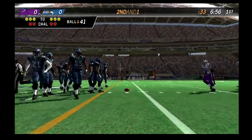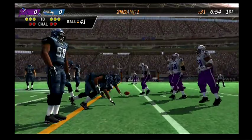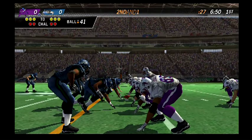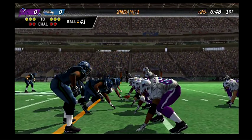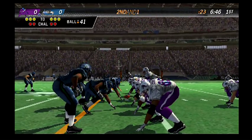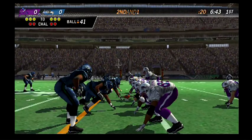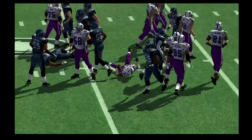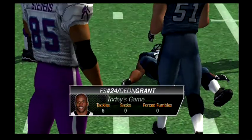It's second down and one to go. 41-yard line. The Seahawks with a four-man front. Watch it back. They'll give it to the halfback. Grant comes up to make the play at the 42-yard line.